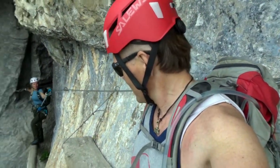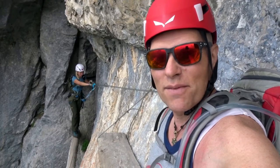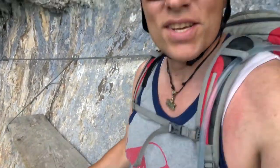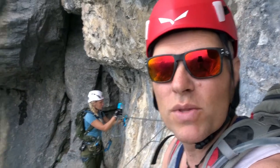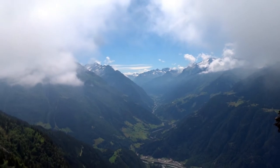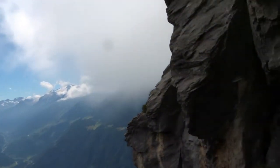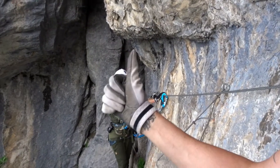This is awesome. Here is a small place to have a pause, a ledge with a bench. And look at this scenery with the snow-covered mountains. So beautiful. You're coming too? Yes.